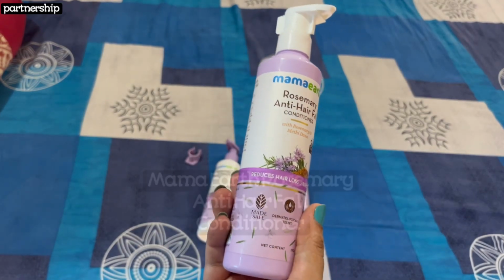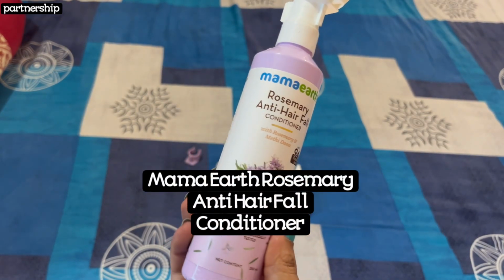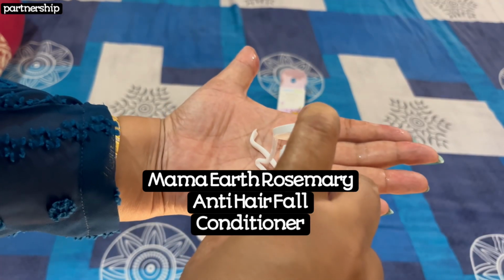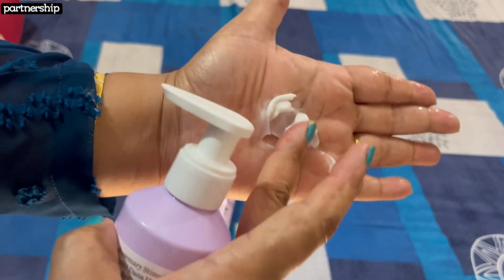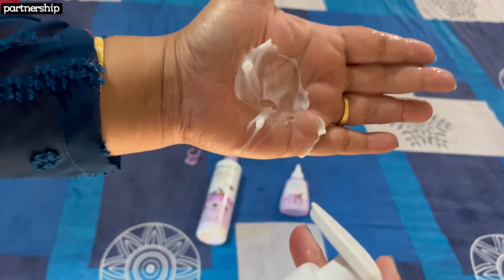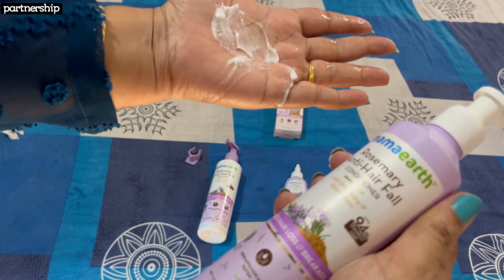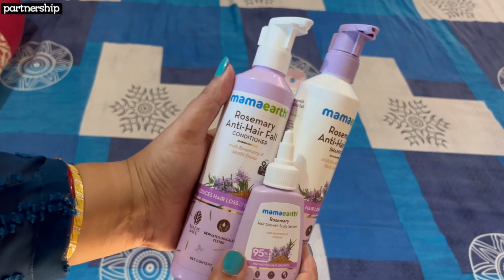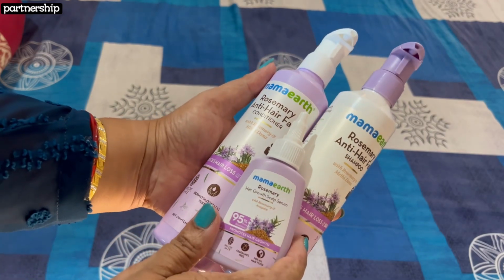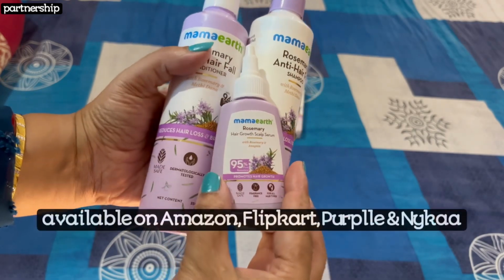Next up, we have MamaEarth Rosemary Anti-Hair Fall Conditioner that has rosemary and methi dana that makes our hair stronger, 94% stronger hair. It reduces hair loss and breakages. It is dermatologically tested and meant for all hair types, and this combo is amazing to have in your hair care routine.